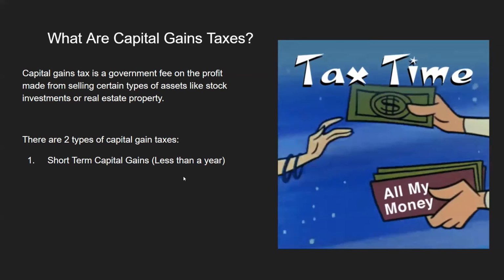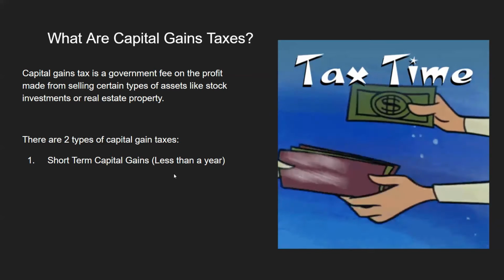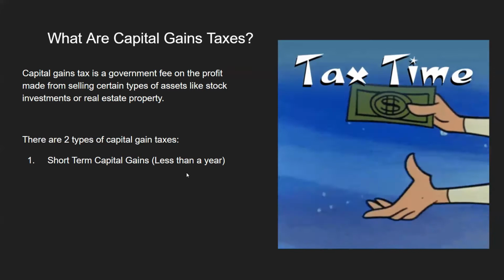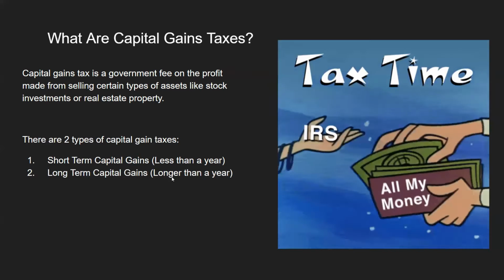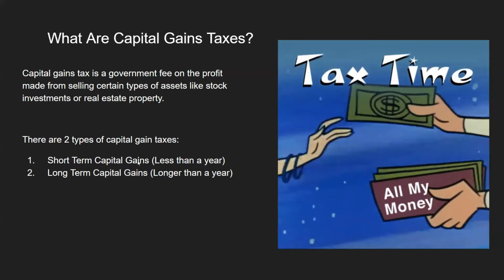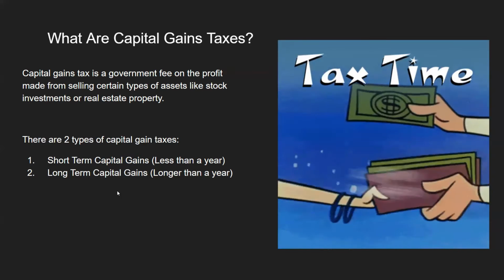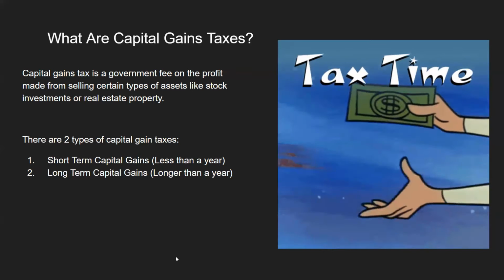So let's say you bought a share of Apple today, and you made like $200 on it, and you decide to sell it like 2 weeks from now. That counts as a short-term capital gain because you held the asset for less than 1 year. And the other type of capital gains tax is long-term capital gains, and that just means that you held the asset for longer than 1 year. So let's say you buy a house in 2019 and you decide to sell that house in 2021, so you held it for longer than a year. The profits that you made on that property would count as long-term capital gains. So let's learn a little more about these two.